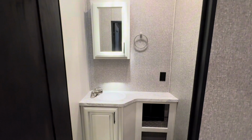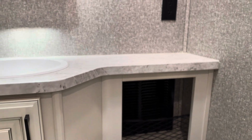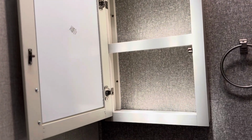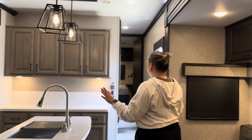Get yourself a little half bath. You have some storage space, counter space, medicine cabinet, your sink, and your toilet. It's perfect. You don't have to wait. I know sometimes having one bath, especially with kids, can be a little tricky, but it's convenient to have this half bath in the bunkhouse, so the kids are just literally maybe 1 or 2 steps away.